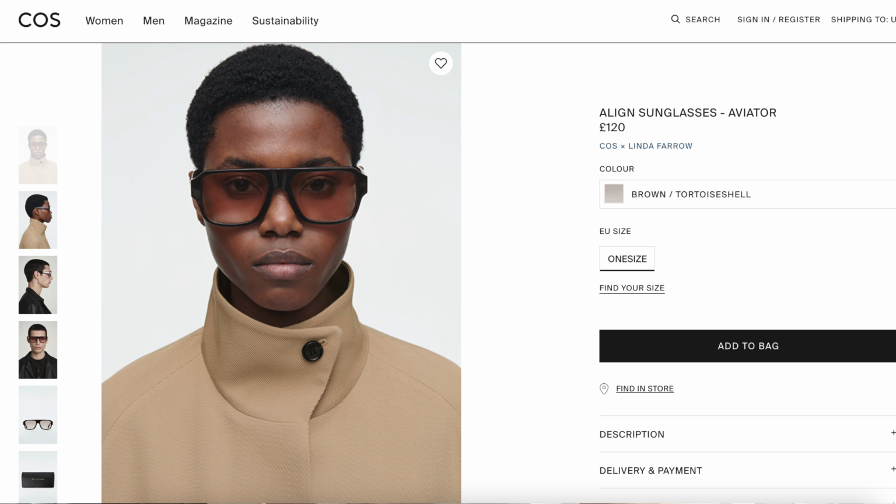Very similar to my ones, which are from the previous collection. They're oversized style, but a little bit squarer. And honestly, if you've not tried these, I feel like they're going to suit every single face shape. The price of these are $120, so definitely mid-range. You're going to pay more for your Miu Miu ones, of course, but actually for this type of sunglasses, I think it's really good.